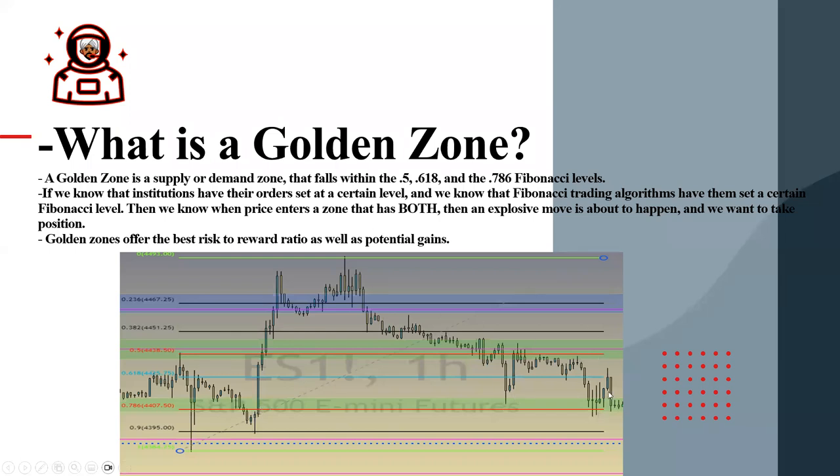Every time we touch it, we bounce out of it pretty hard, because it's kind of the last line in the sand. After that, it's nothing. It's no man's land. Your long is invalidated if these levels break, right?